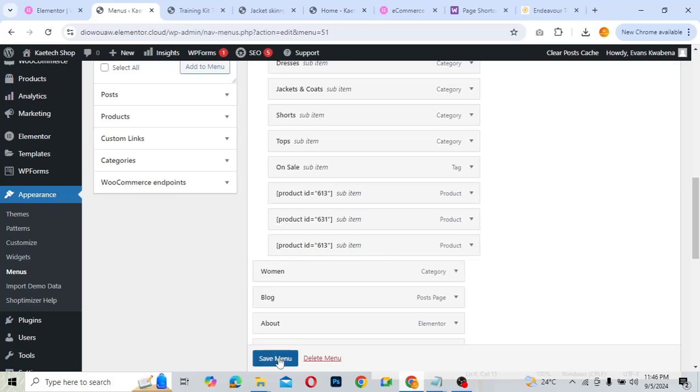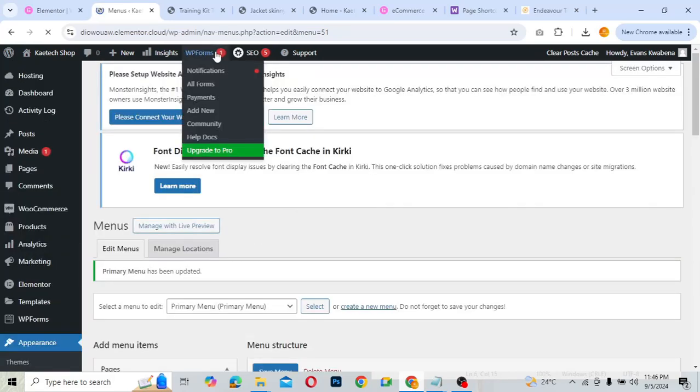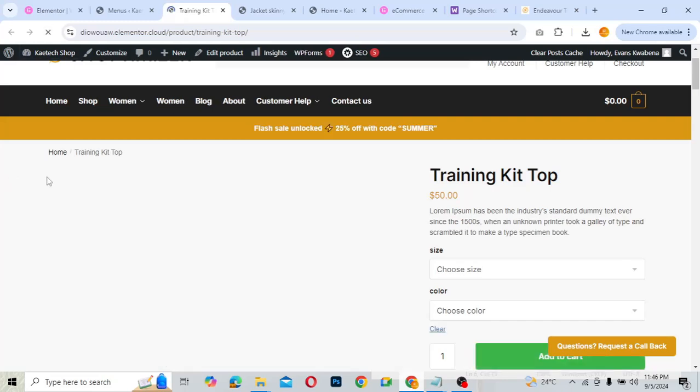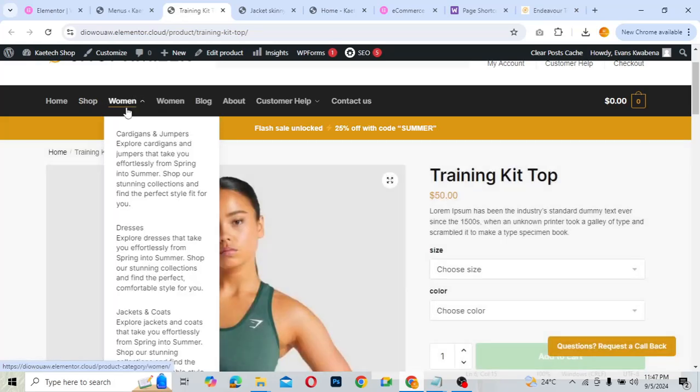Okay, and I'm going to save menu. I want to see if what I said will really reflect. So now I'm going to go back over here, click on refresh, and now let's see what happened. So this is full width, but this one has what we want.